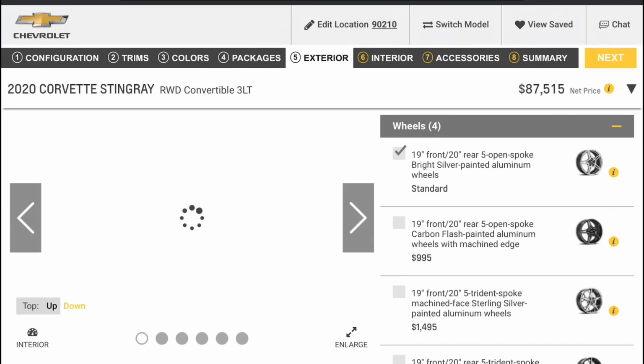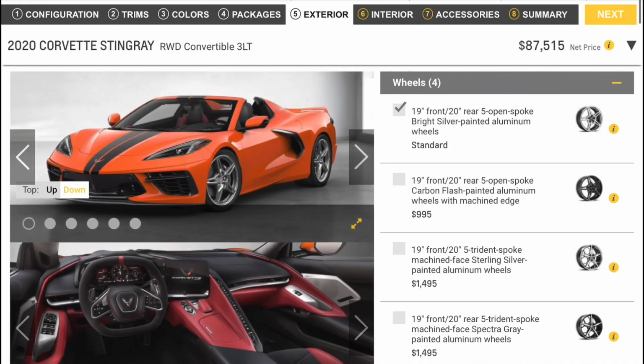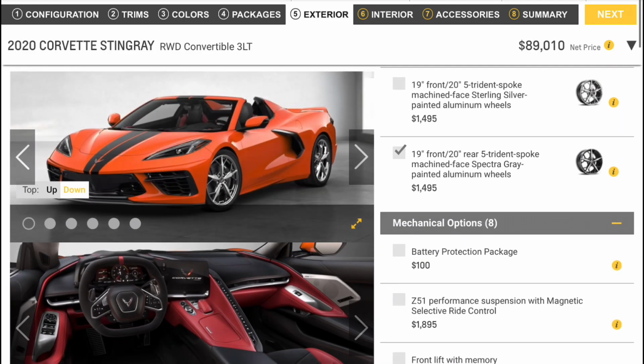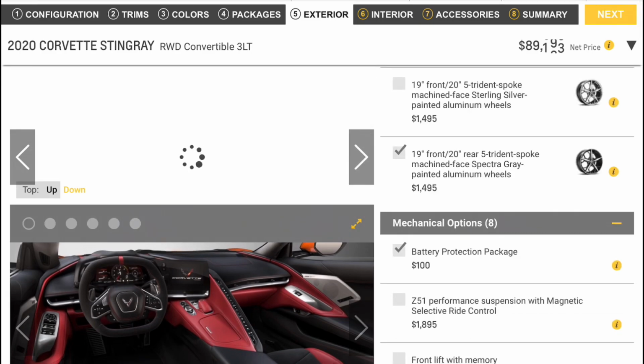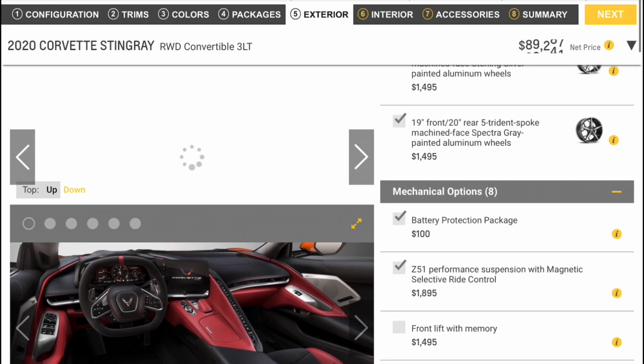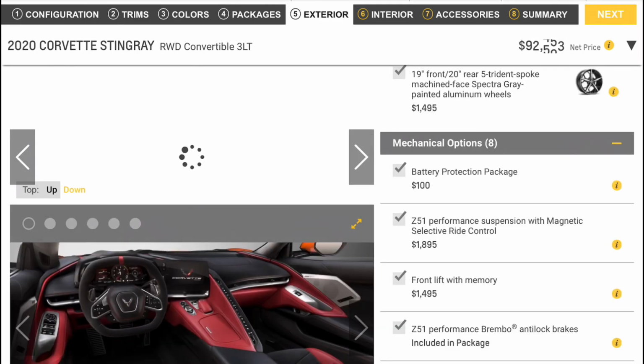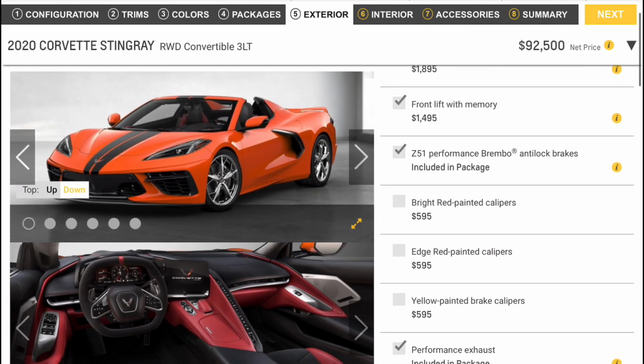Then we're going to go to the exterior options. We're going to add the most expensive wheel option there is, which is $1,495. There's two options, either silver or gray. We're going to pick gray just because. Battery protection package, why not? The magnetic selective ride control, of course. We got to put the lift on there at $1,495.